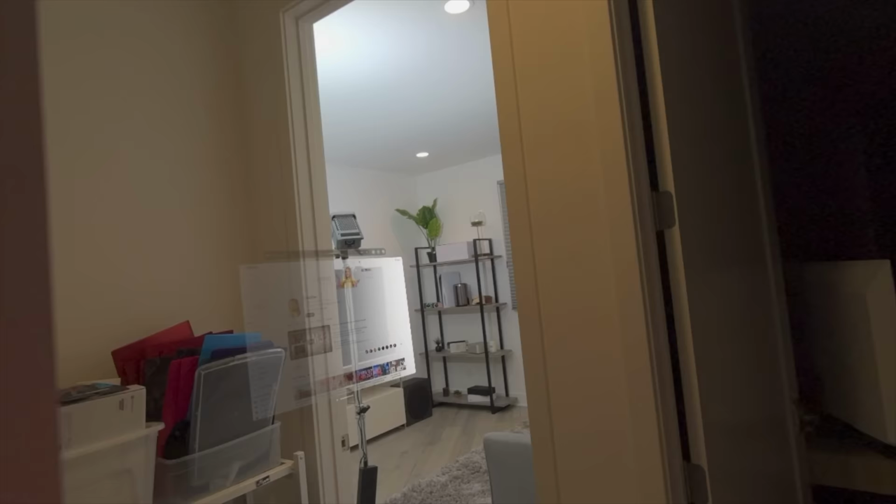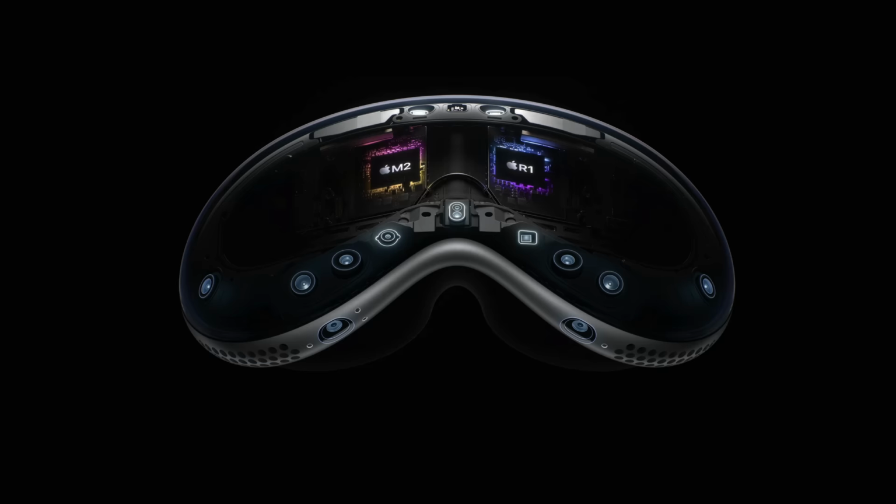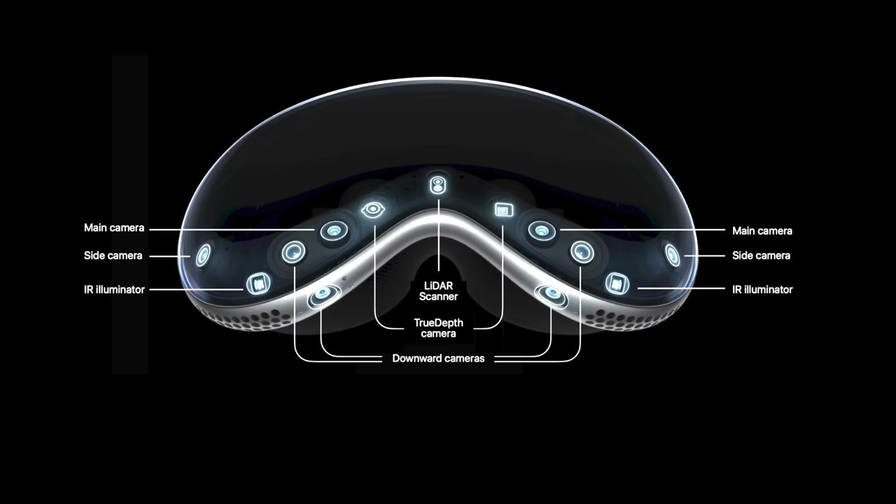What is really so impressive is just the cameras and the sensors alone and the way that they are able to duplicate such a real life experience with the pass-through video. There's two main cameras on the front, two on the side, two IR illuminators, four downward cameras, two TrueDepth cameras, and a LiDAR scanner right in the front. With all of these, this lets you casually have your hands placed on your lap, to the side, or really almost anywhere and still be able to pinch to select.